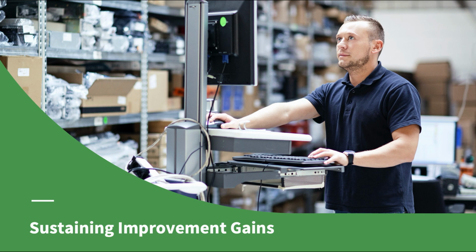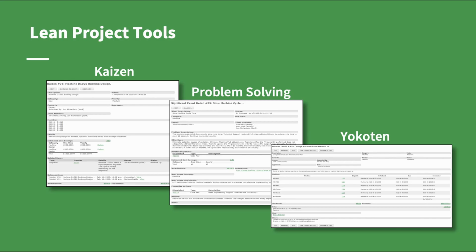Well, some of the real problems with sustaining improvements out on the shop floor are follow-up, documentation, and putting good standards in place. And so there are some things that we do with inside of these digital production systems and inside of Leading to Lean specifically that help and are geared toward the sustainment of your improvement.